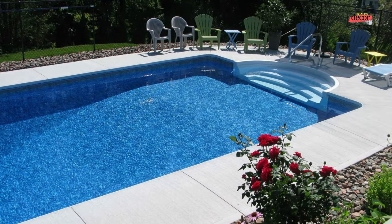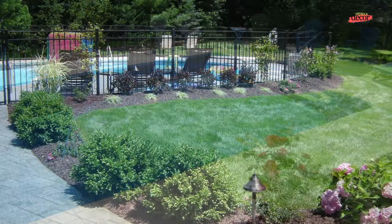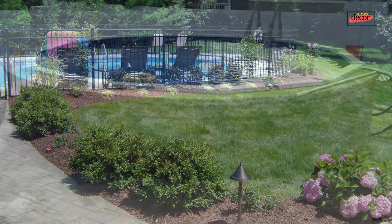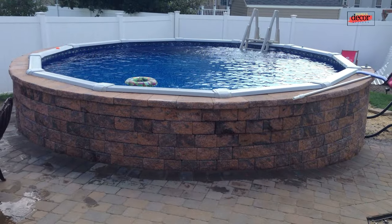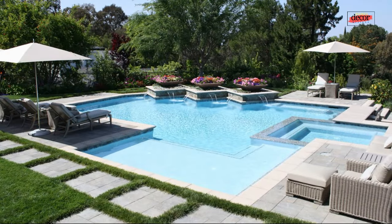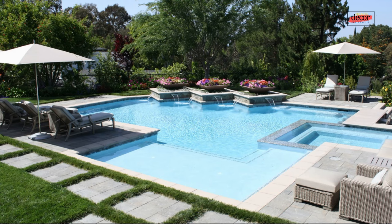Create a stepping stone path. A winding path adds visual intrigue and guides guests to different areas of your poolside retreat. Don't forget the storage. Built-in benches, planters with storage compartments, or strategically placed sheds provide convenient storage for pool supplies and accessories.